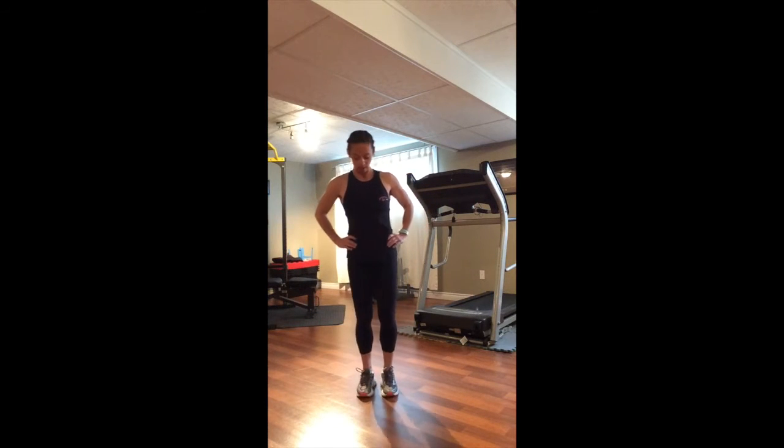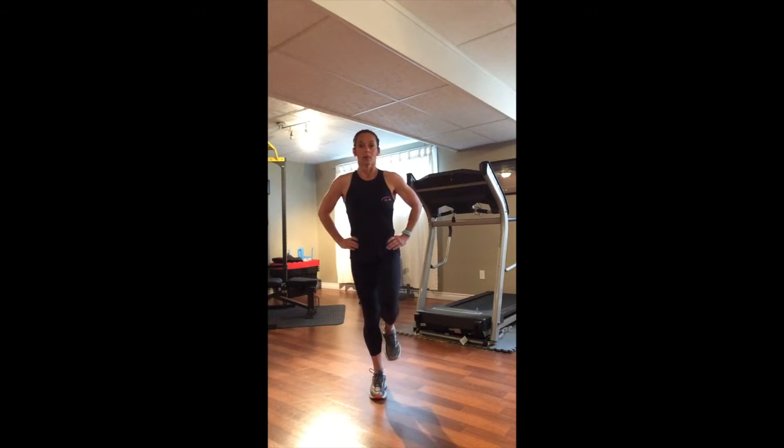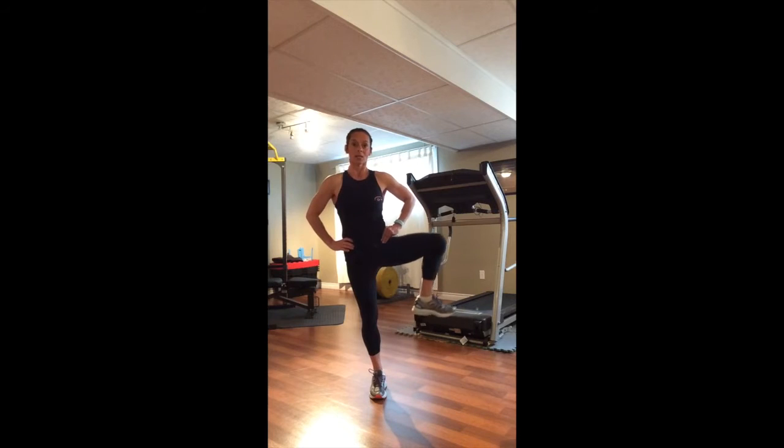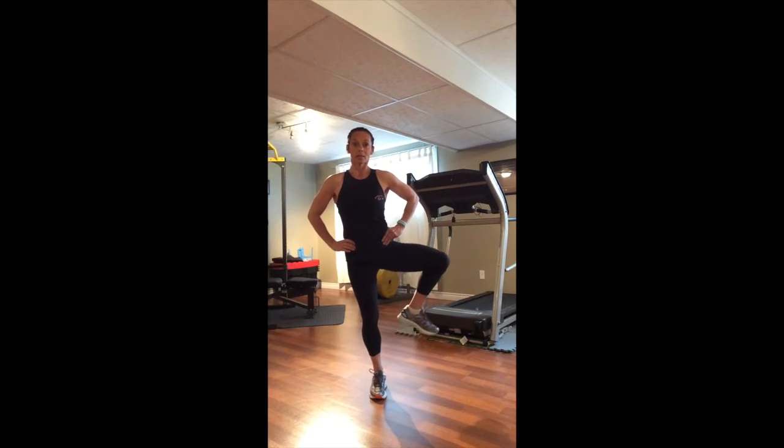Good, maybe a little shake out before we take it to the other leg again. So starting by pressing back other leg, press, open the knee up to the outside, bring it around and forward, back down and through. Again, 5 times here.